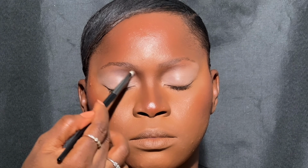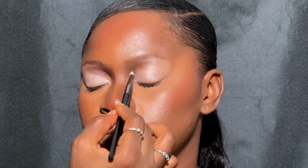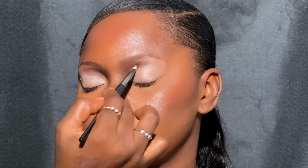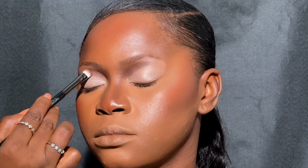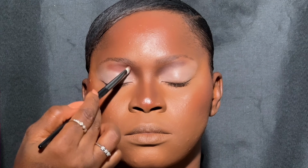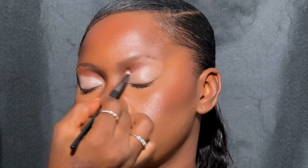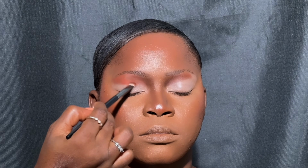I'm using this brown tone color because I like to transition the crease with a neutral color, with a soft brown, a dark brown, a light brown. There are different shades of brown that you can use on your eye crease depending on the skin tone of the person. I wasn't really feeling that shade much, and then I went in with my Juvia's Place eyeshadow palette, and then I just keep blending.